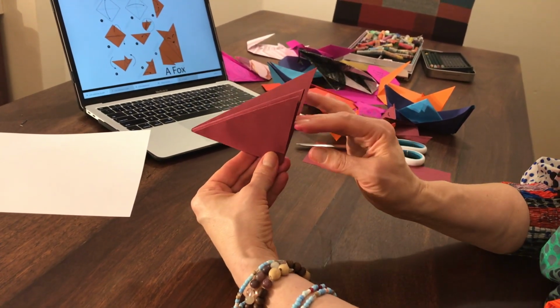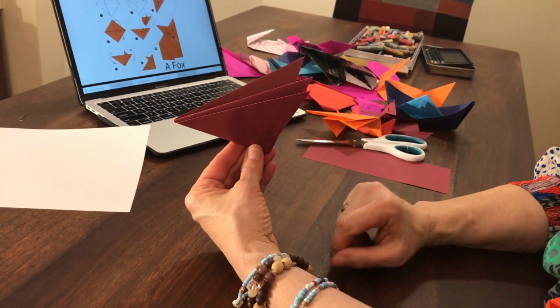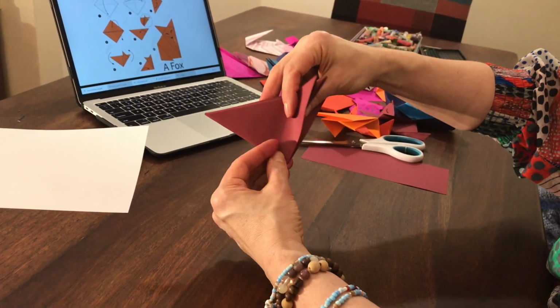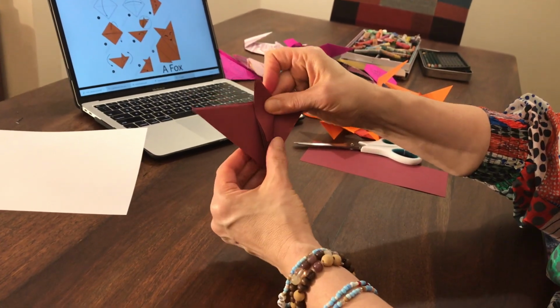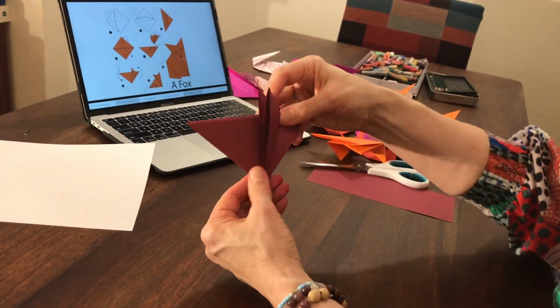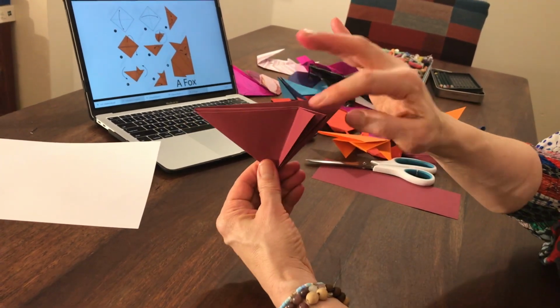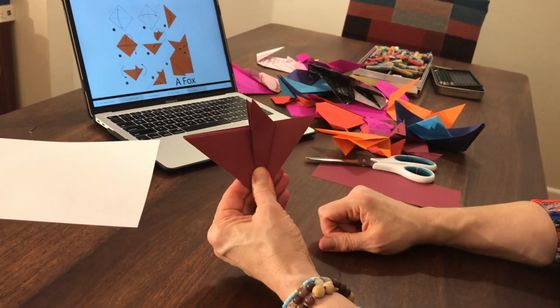Now these two bits we need, because it's got three, we need to take the first two and fold up, so it's straight in the middle like that. I'll show you that again. So we've got our triangle and I've got two here. Take it and straight up.